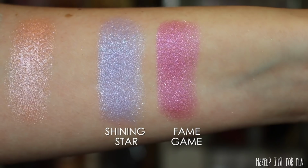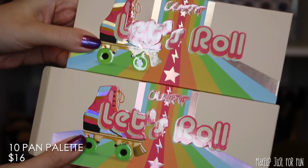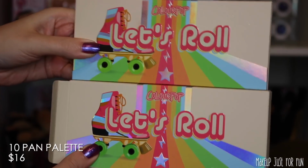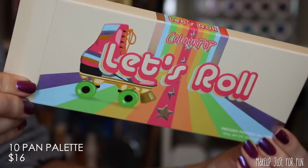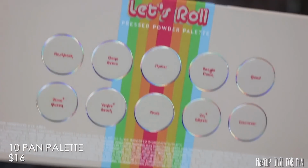So why don't we head on over to the Let's Roll palette and take a look at that. This is a 10 pan eyeshadow palette. It's priced at $16 and it does have this really fun packaging. I'm not gonna lie, I love this styling. Something about it is just really fun. It's really bright and bold.